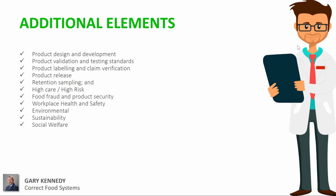All of those social welfare elements are now being brought into these standards. So we see even some people like Woolworths, IKEA, Compass have gone way, way beyond making sure the food was safe. And this is now a far more business practice where all sorts of elements within the business that used to be standalone now have to be integrated into the one quality management system.